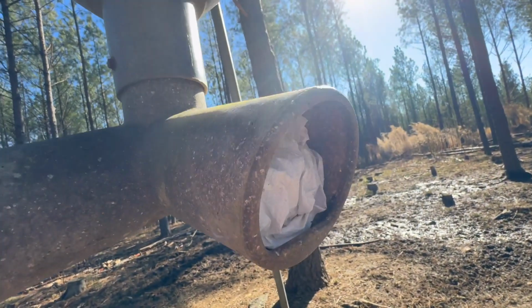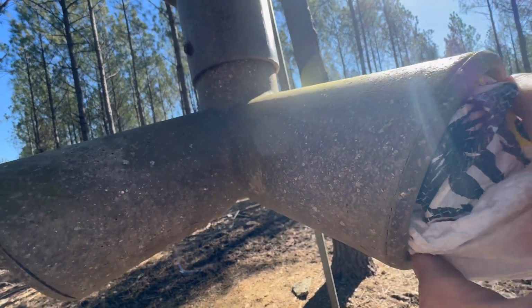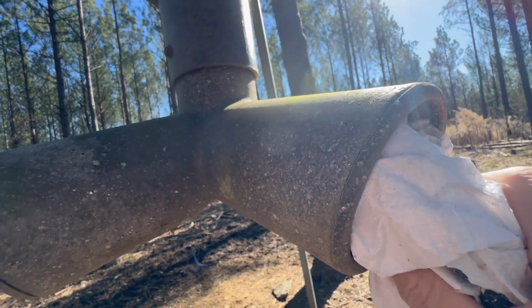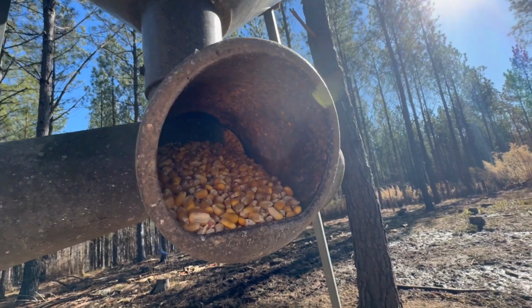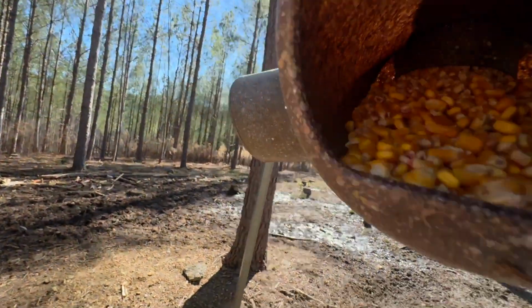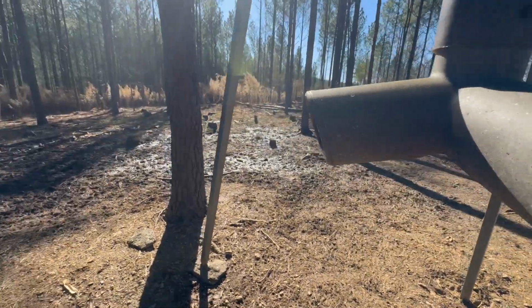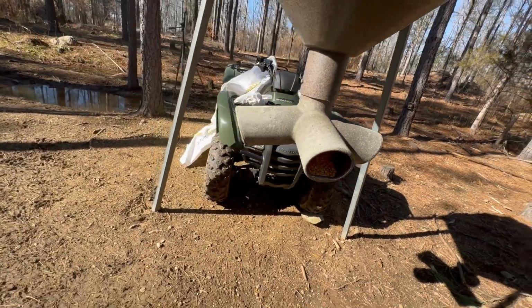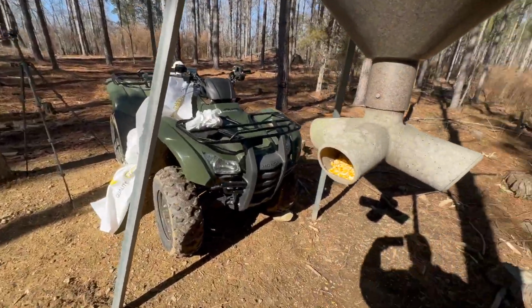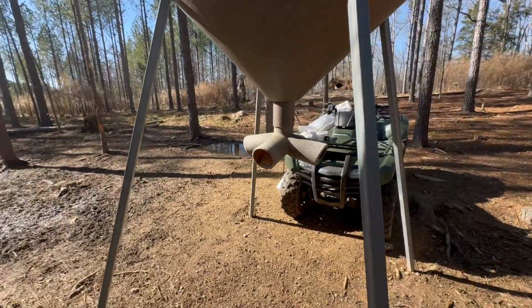So I'm going to take the bags out, so they can have access to all four funnels. I don't know if it's that white that's spooking them. Don't know. Something's doing it, because these deer shouldn't be that spooked. So we'll see what happens, if that helps.